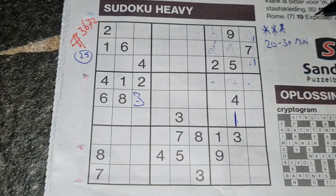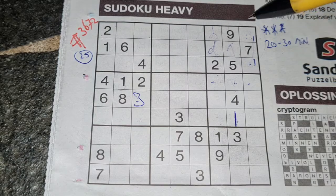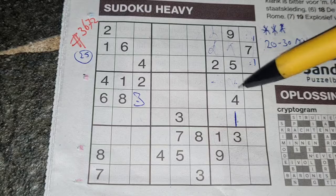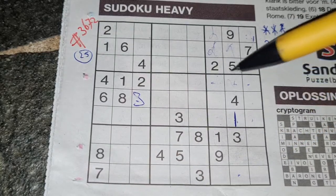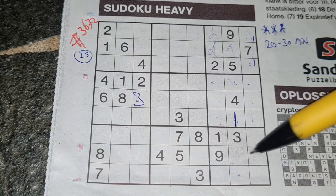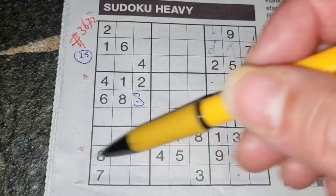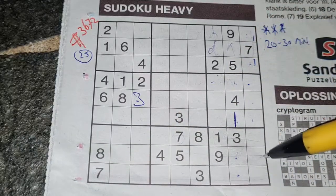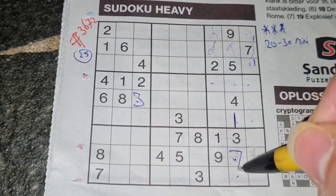Alright. Okay. 7 in this row, 7 in the last row. So the row between, only 2 places for the 7 should be here or there. We see there 7, no 7 there, 7 should be there.